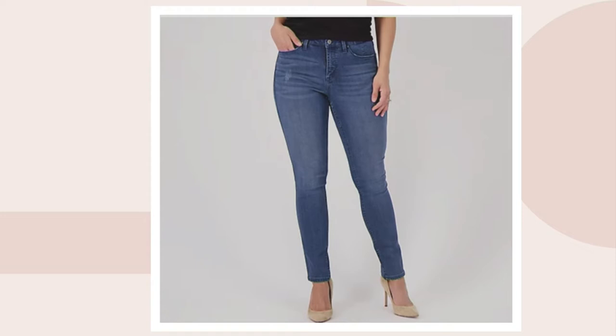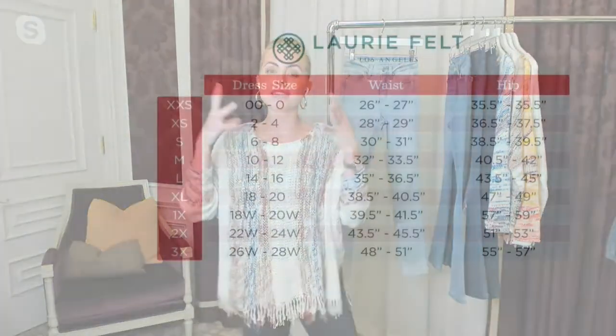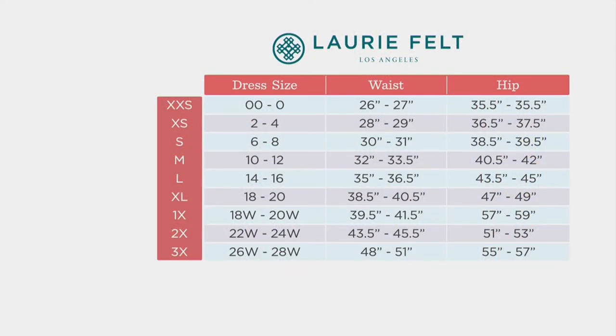So these are alpha size, like I mentioned earlier, extra extra small through 5X. Here's the deal with the Silky Easy Skinny. Actually, there's a couple of deals with this. It's alpha sized because Silky Denim fits really, really beautifully and it fits to your body. So you are going to find your alpha size on the left-hand column, then slide over to your dress size. I'm sorry, start at the dress size, slide over to the alpha size, and that's how you figure out what your alpha size is in our silky jeans.